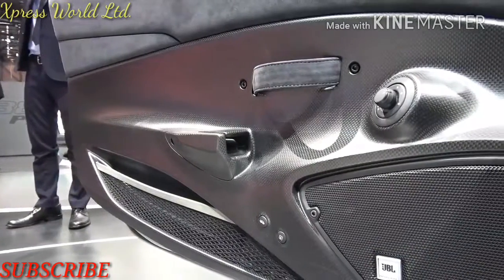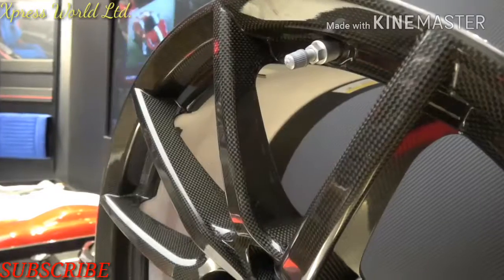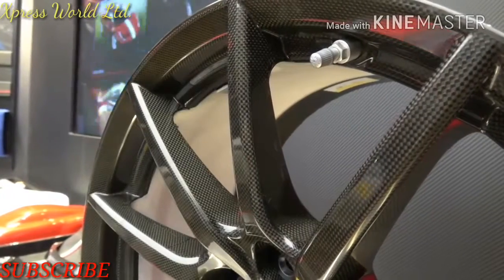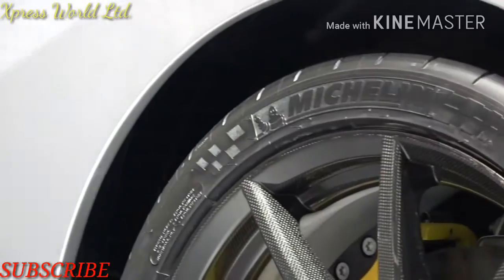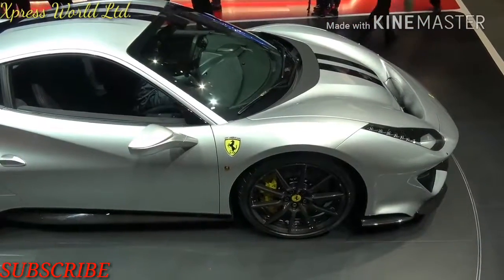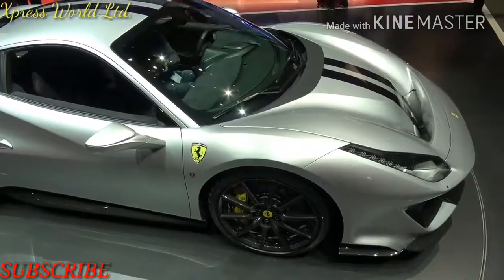One of my favorite new features, or should I say optional extras, which is available on the new 488 Pista, is the carbon wheels. They are almost all carbon fiber, but the interior of the wheel is lined with a heat shield to dissipate heat that's coming off the brakes. And Ferrari have gone to great lengths with weight saving as well. They've even gone so far as to use the same lithium battery found in the 488 GTE race car.